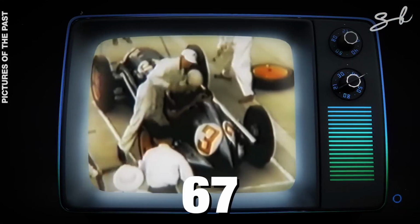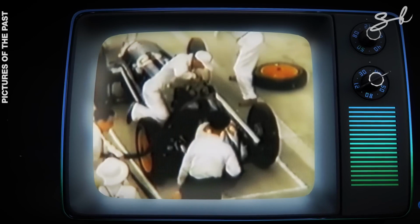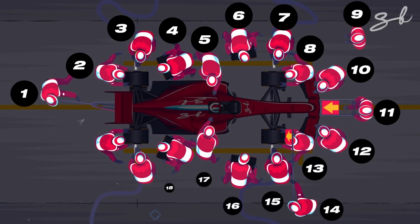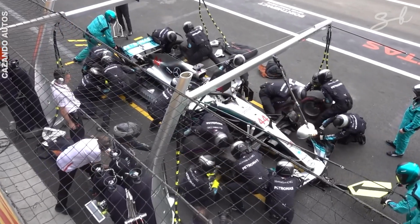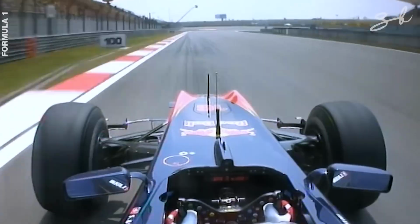Welcome to Explained. Formula One pit stops can literally win or lose a race. It's gone from 67 seconds back in the 1950s, when only four crew members, including the driver, were allowed to work on the car, to 2 seconds or less today. Crews now consist of over 20 people, and advances in technology have made a huge difference. But unless every element comes together in synchronized harmony, these pit stops can get ugly.